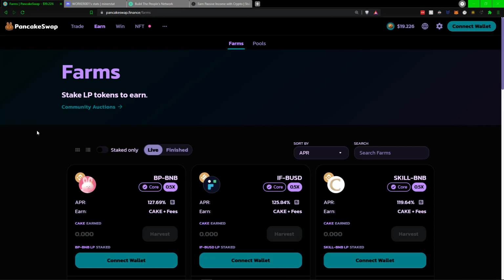What am I considering as passive? Once you set it up, it's good to go. You basically don't have to touch it, other than minor here and there type of situations. So in this case, we have a decentralized exchange. This, in my opinion, is the best method to do passive income.